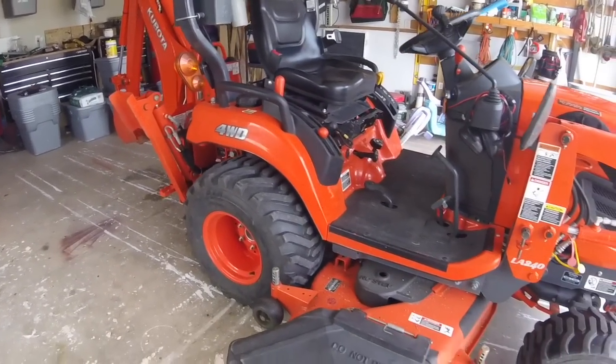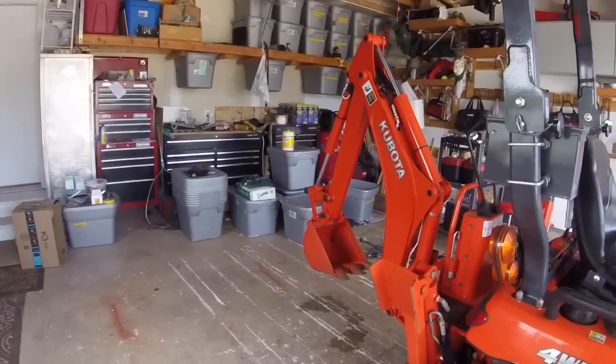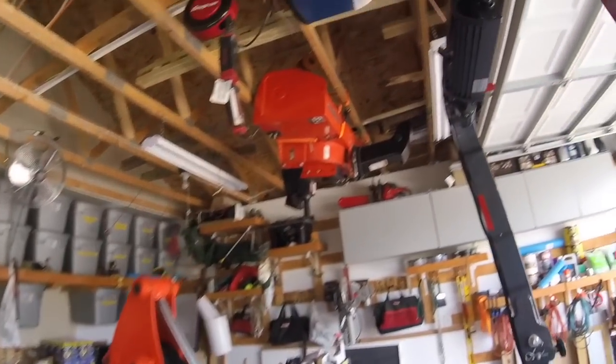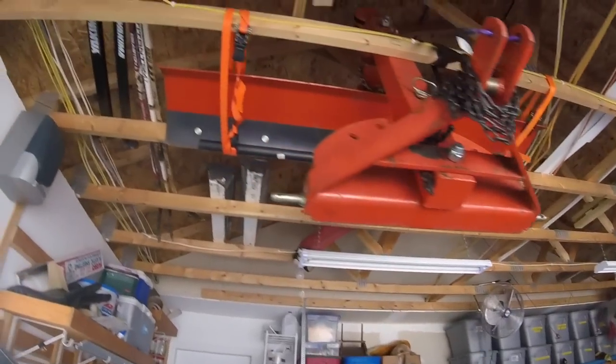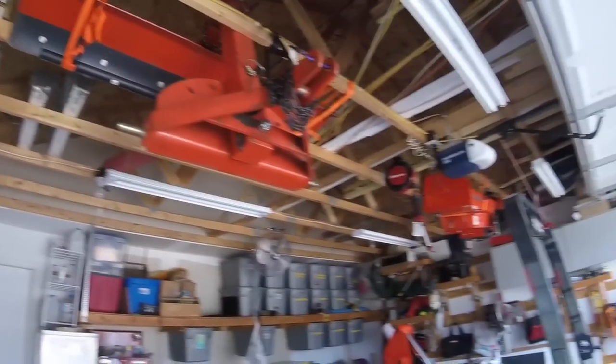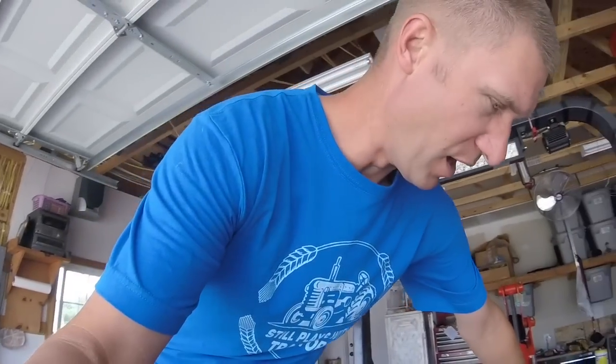It has a mid-mount mower, it has a front loader, it has a backhoe. It also has, if you see up in the rafters, a front mount snow blower. I also store my back blade up there. Now, why do I store it in the garage? I'll tell you why. I live on a small residential lot. It's a third of an acre. That's all I've got, and this tractor is perfect for this.